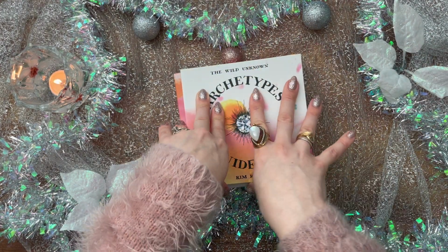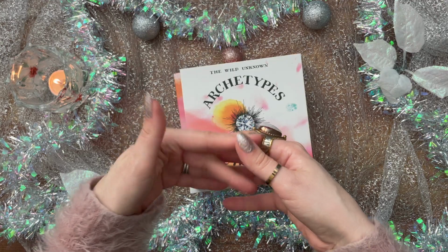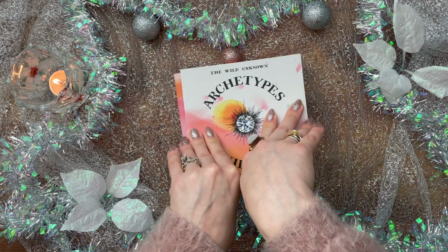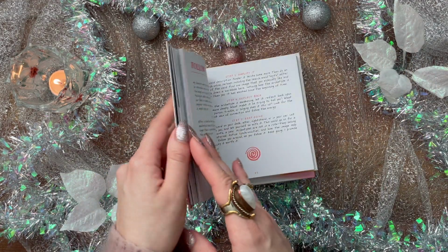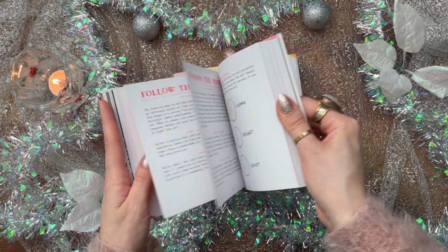I want to do all the artwork in the deck. A lot of times you have a collaborative effort coming together to create a deck, where someone writes the guidebook, someone does the artwork, that sort of thing. And I love that Kim Krans does it all herself. So this is super inspiring to me. I like looking at her work and how she does things, because it's admirable to see that she does it all herself. So, really cool guidebook.